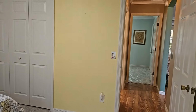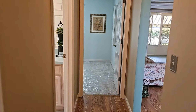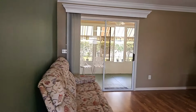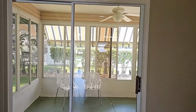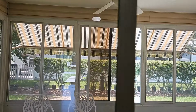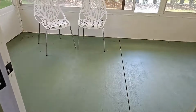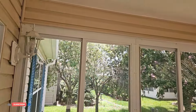That's the panoramic view into the hallway area. I call this the guest quarters. Let's take a walk out into the lanai. This lanai is very nice. It does have a sunshade. The lanai does have painted cement floors. It does have enclosed glass windows.